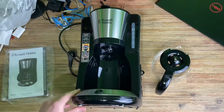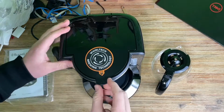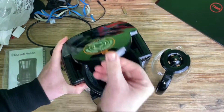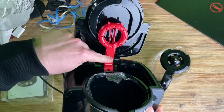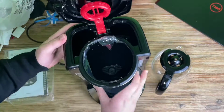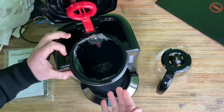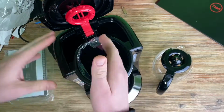And you can make a quick cup. You can remove the carafe at any time. To prevent the filter holder overflowing, we replace the carafe on the hot plate within about 20 seconds. And this, I think, is a really good thing that Russell Hobbs built into that coffee making machine. You can make a quick cup. That's really cool. Really, really cool. I like it very much because it is a standard coffee machine, and it's real, it's nice, it's good.